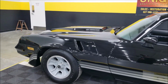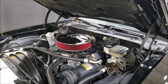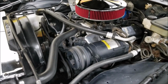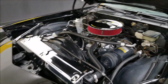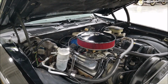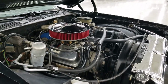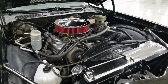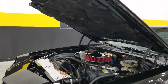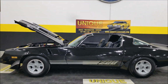I'm going to slip up to the front, pop this hood so we can check out this engine bay. Take a look at that, see how that engine runs. Got an aftermarket air cleaner there. And again, a 350 V8, power steering, power brakes. Compressor is there, hooked up. Again, we don't have the AC blowing cold or the blower fan working. But like I said, it does appear that the majority of the components are there, if not all of them. HEI ignition. Smooth running V8. Hood liner looks good. There you go. These are becoming one of the better body style Camaros that we deal with here at Unique.